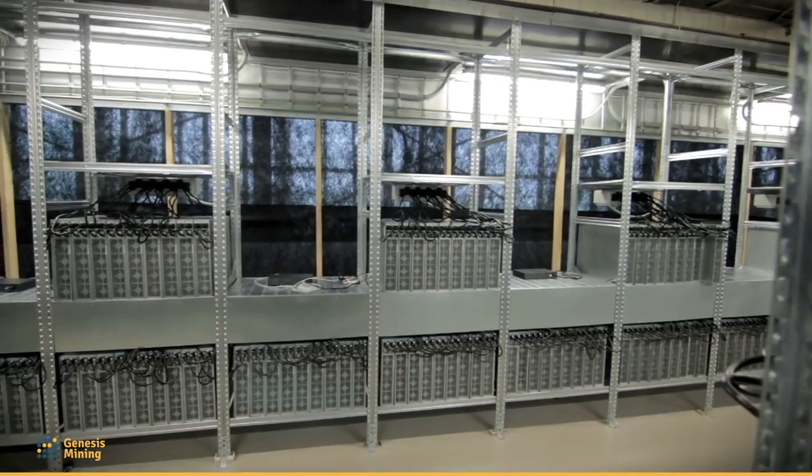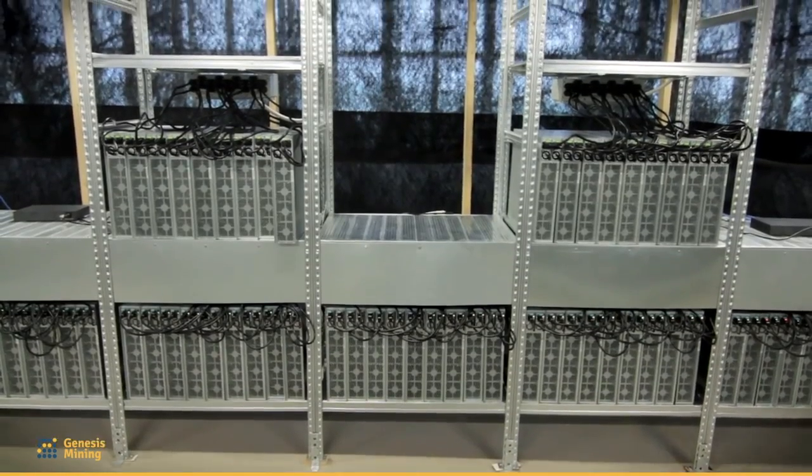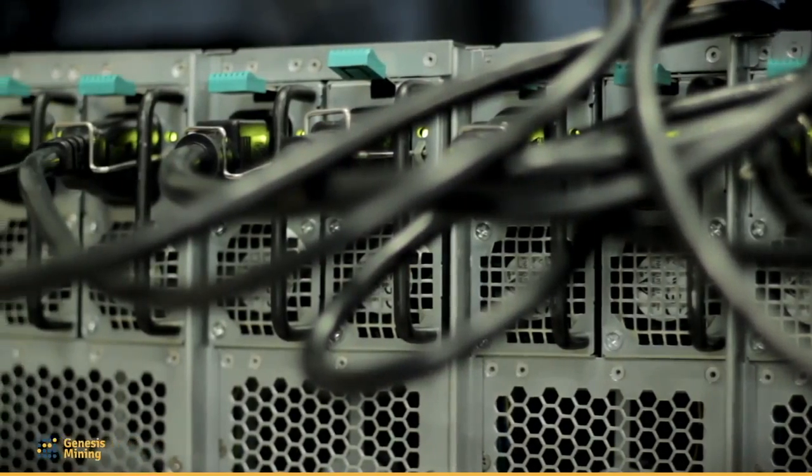We started our first mining farm in Bosnia when mining was pure GPU mining, and we quickly after that expanded to China where we had our first scrypt miners, and after that we went to Iceland where we built our first mining farm. We have now several mining farms here in Iceland, and we're constantly expanding further to other countries.